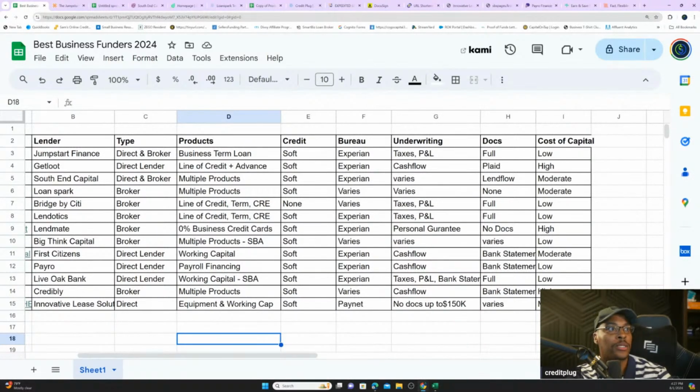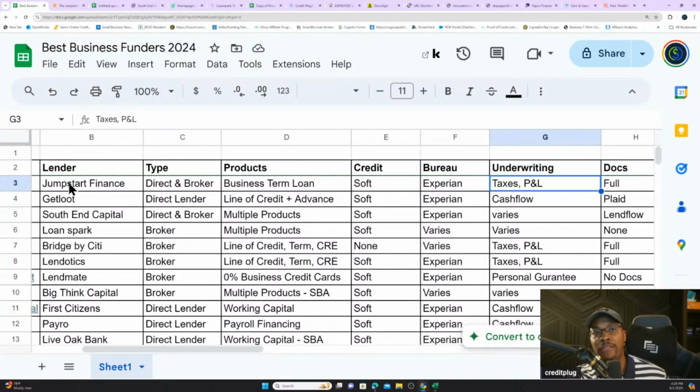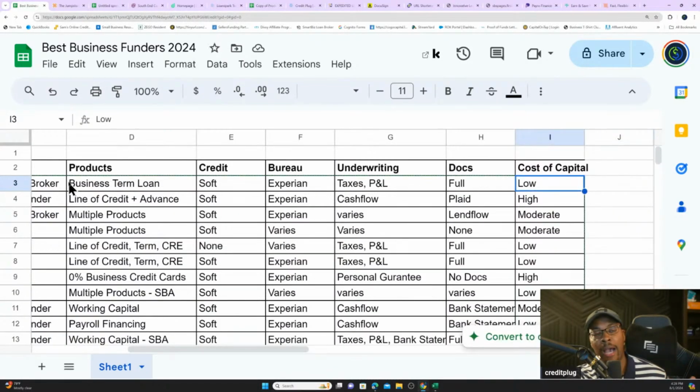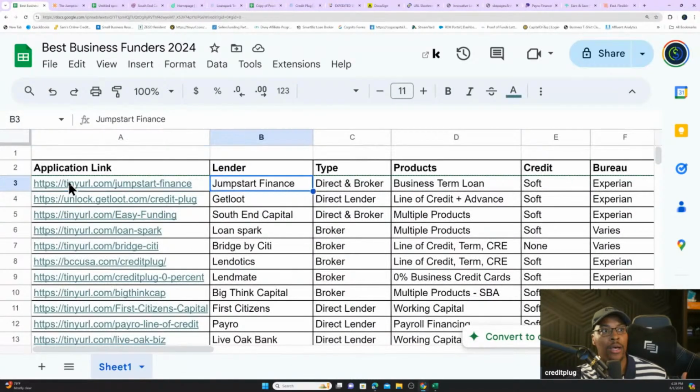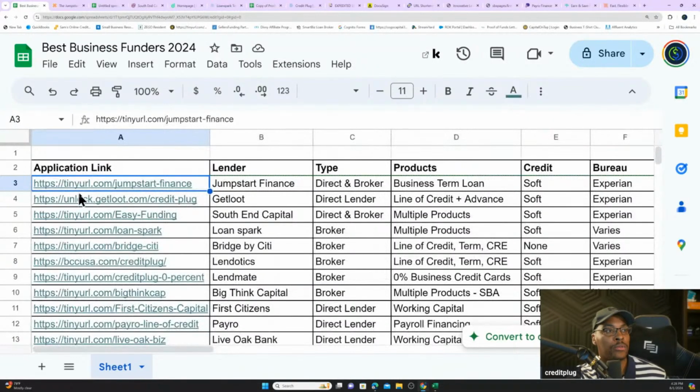All right, so let's real quick go over some of these data points, because I did kind of go through this pretty fast. So circling back to Jumpstart. Again, Jumpstart is a direct lender and a broker. The Jumpstart Loan is going to be their direct lending product, but they also have a broker marketplace. And again, this is just business term loans. They're not lines of credit. Soft pull on Experian. This is going to be full underwriting, taxes. And then in terms of the cost of capital, it is going to be relatively lower.